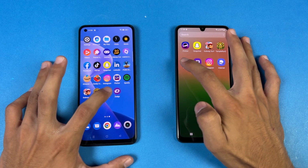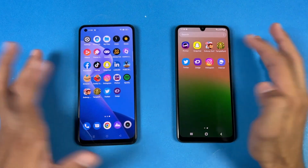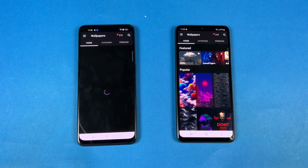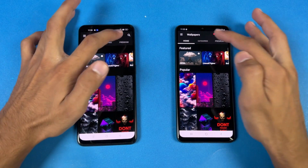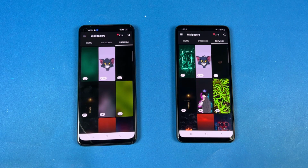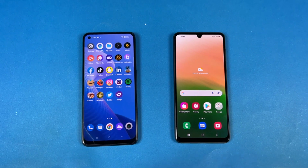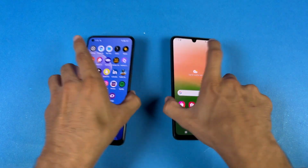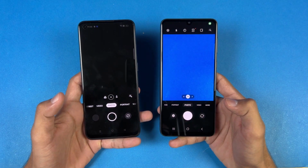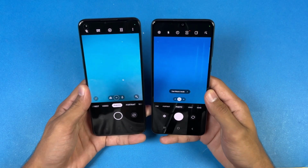Now let's open up Tutor, and that is faster on the A33 5G. Now let's open Zedge. Zedge is faster again on the A33 5G. So now let's go to the premium. Again, a little more faster on the Samsung. So lastly, launching the cameras on both phones, the default camera application. Let's see who is going to be the fastest one. The A33 5G is way faster, and the camera performance is better on the Samsung.